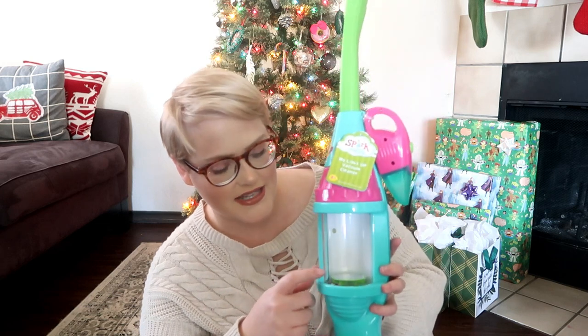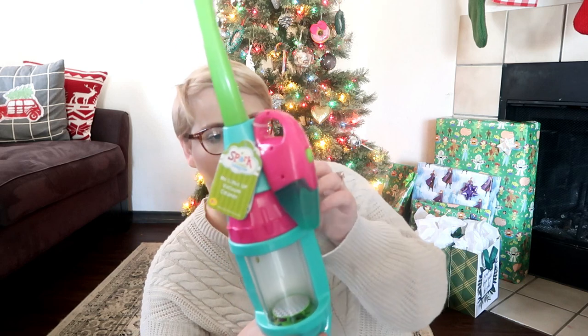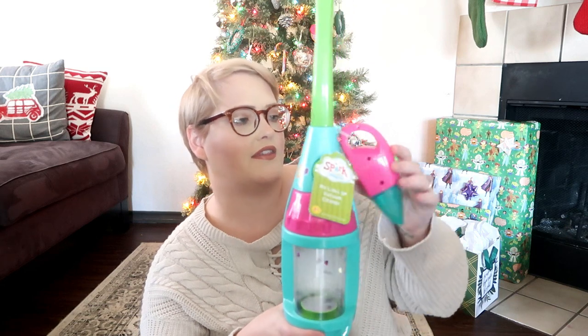But it's just a little vacuum, and there's glitter and stuff inside of it. So when you press it on, here, let me put it on. Let's do this. So it has a light and glitter, and it's super cute. And then there's a little handheld guy that lights up too, and I'm sure that whenever I'm vacuuming and cleaning, she's gonna bust this bad boy out, and I'm sure her older sister will also like it too.